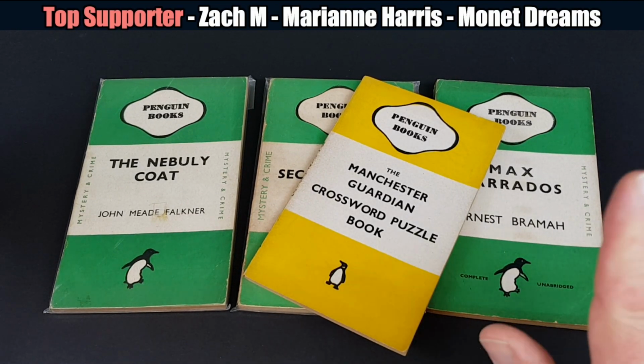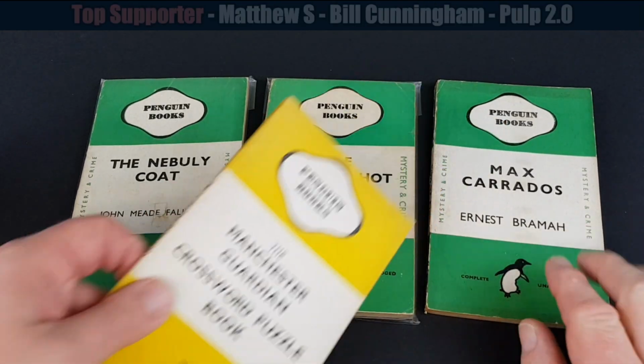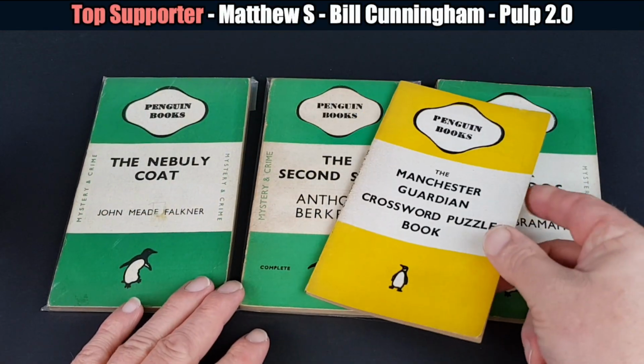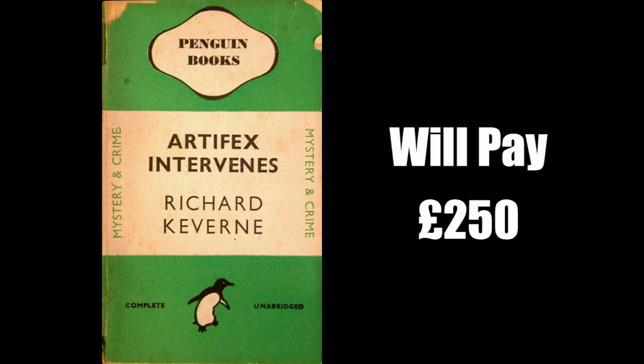But for Artifacts Intervenes, going forward, if it's in this sort of condition, which is not perfect, but it's definitely not bad, like VG plus to fine, £250 is what I'd be willing to pay.